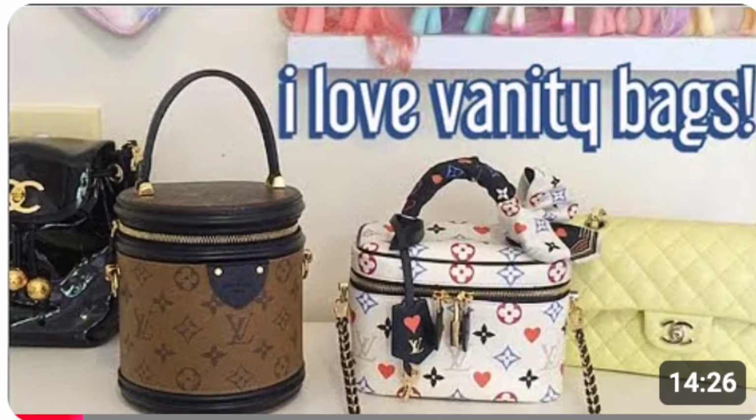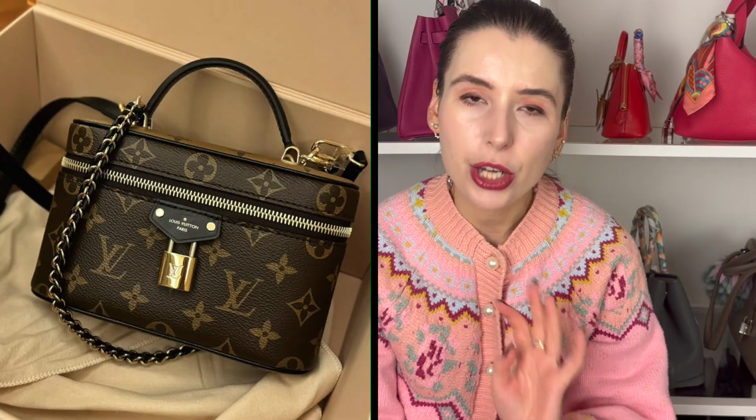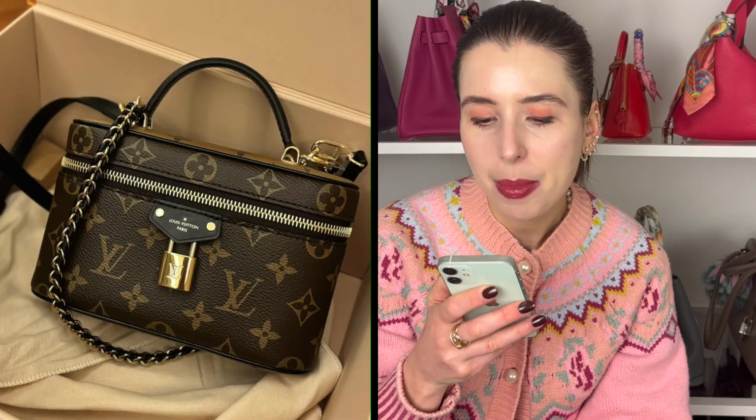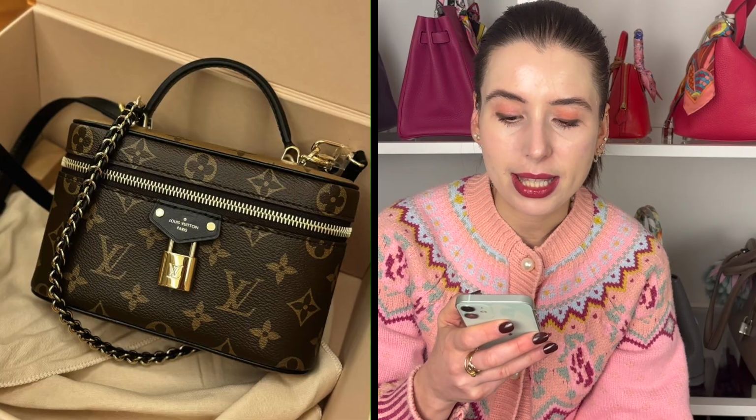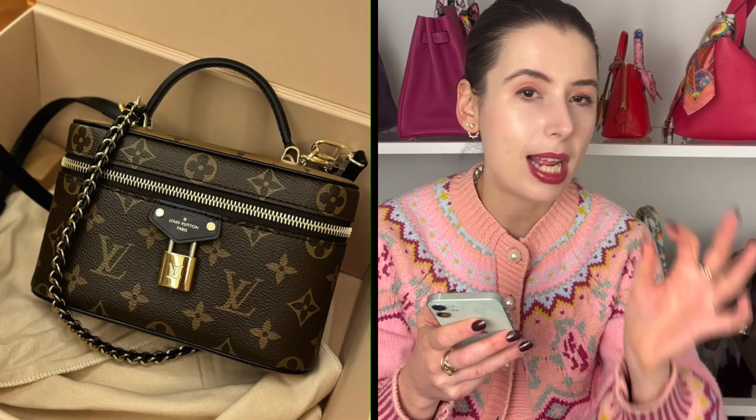Now, Louis Vuitton themselves, as I said, they did the Vanity PM a few years back, but then they've released another Vanity PM, but it's slimmer. So it's a similar shape to the Loro Piana one. And the thing about this one is that it features the classic monogram. They've got the reverse monogram as well. And then this has a lock down the middle.